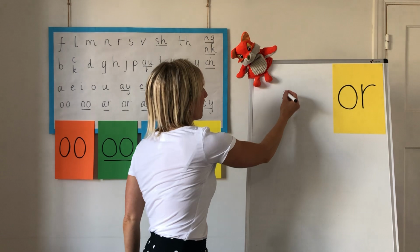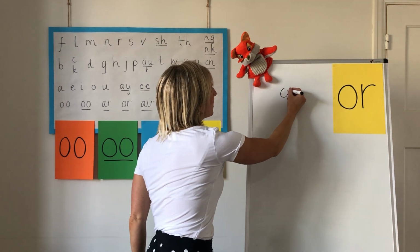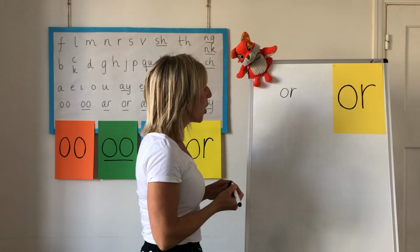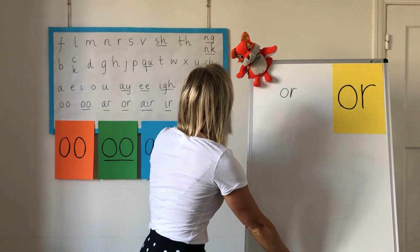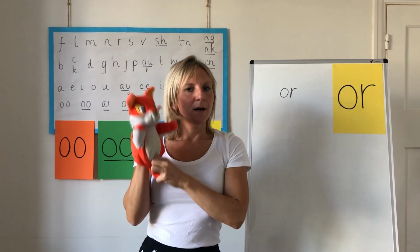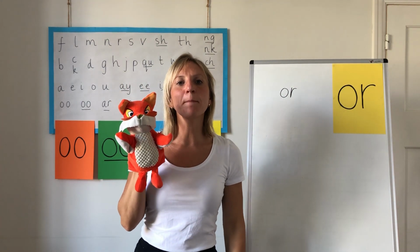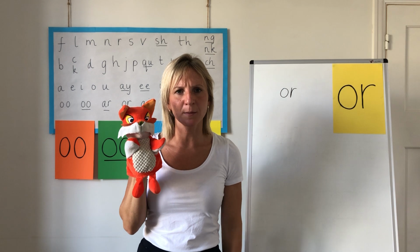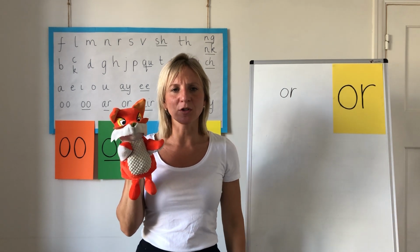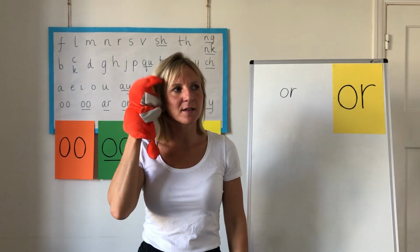Or. Or. Or. Try and do your best letter formation. Or. Yes, Super Fox. Super Fox said he said at home he noticed some beautiful letter formation from girls and boys. That's excellent work. You're obviously really concentrating and working really hard.